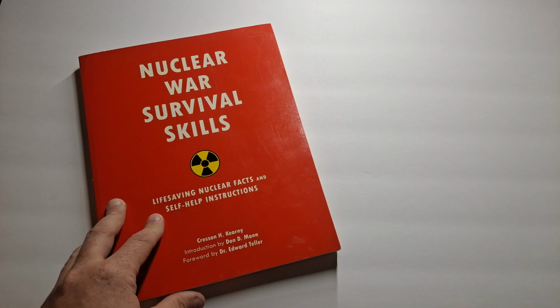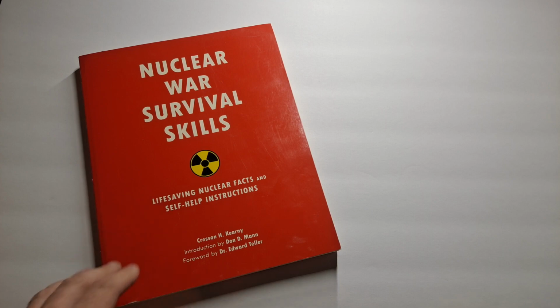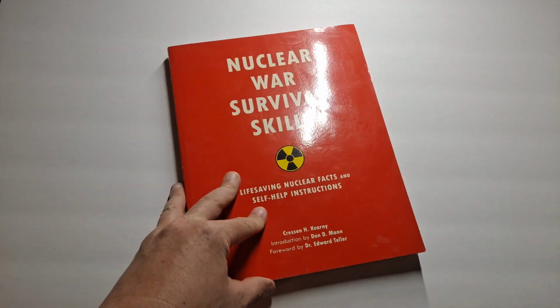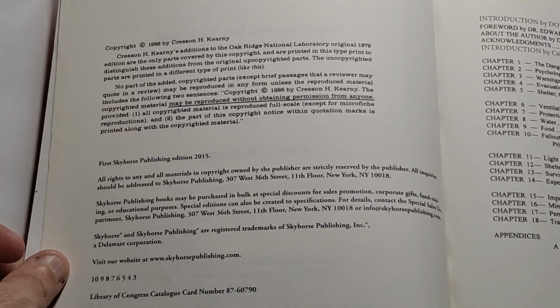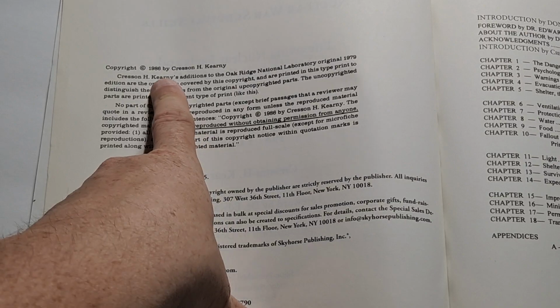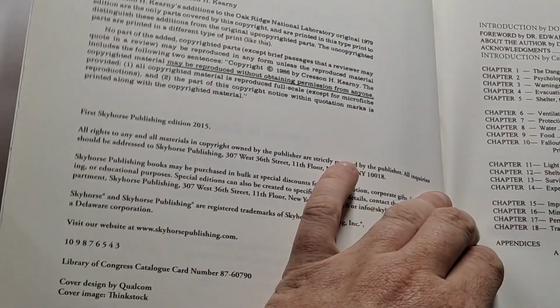Now, this isn't the newest book. The newest book, I think, was a 2022 edition, which was expanded regarding Ukraine, Russia, and the world. So I haven't read that one yet. This one, sorry for the light, can't do much about that, let me see if I can zoom in here. This one's published in 2015, originally in 1986, but this is a 2015 edition.